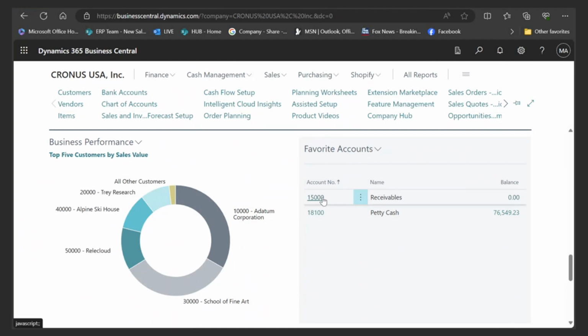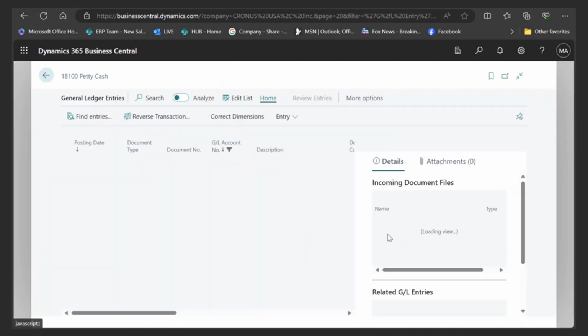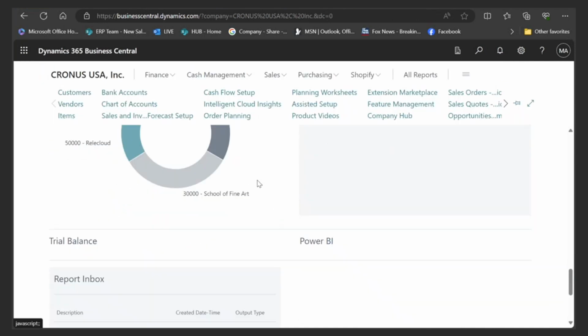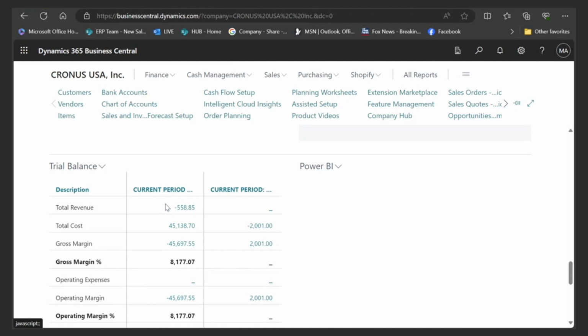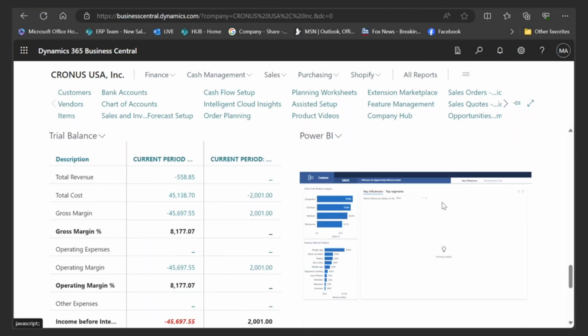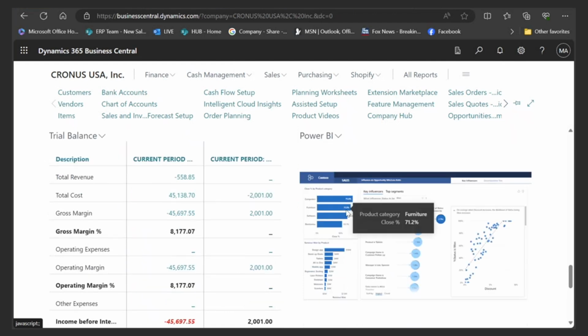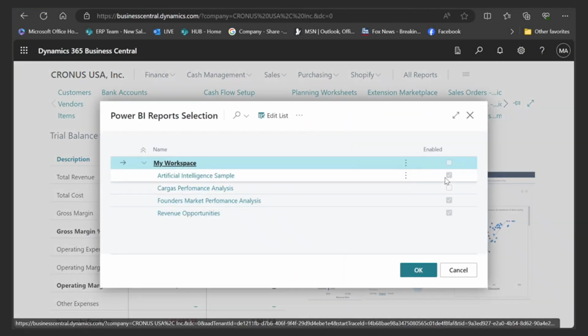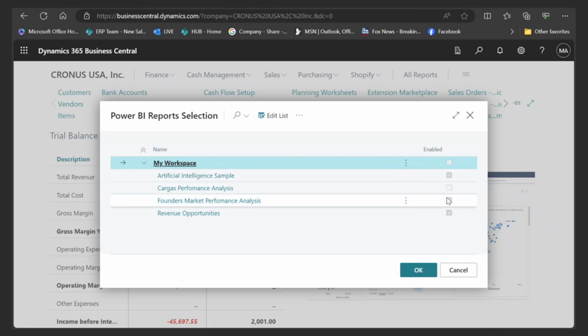I've even got a section here where I can put in as many accounts as I want, to track my favorite accounts, we'll call it. So I'm always looking to see how I'm doing on petty cash, as an example. Well, there's all the transactions that make up that 76K of petty cash. And then, I'm a business manager, so of course I'm interested in seeing how I'm doing from a trial balance standpoint. And Power BI is natively linked with Business Central. So this is a Power BI report. If I do a little drop down here and go into select, I can select the actual Power BI reports that I would have created that I want to show on my role page. Okay.